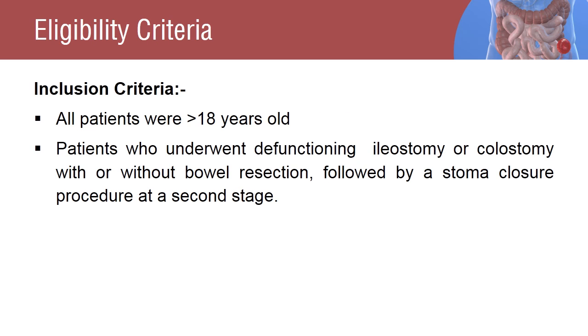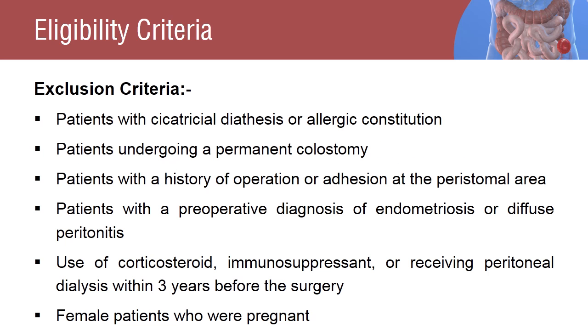The patients selected for the study were older than 18 years. They were patients who underwent colostomy, with or without bowel resection. Patients who had allergic constitutions, who were pregnant, and who were on immunosuppressants were not eligible for the study.